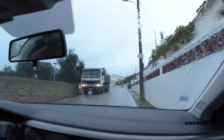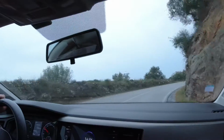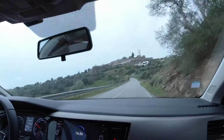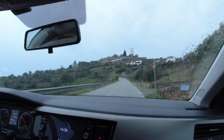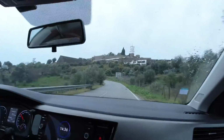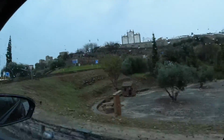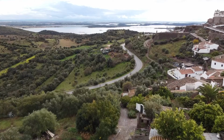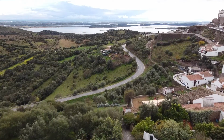It's cloudy, it's overcast. Our first view of the medieval walled town of Monsaraz, perched high above the river Guadiana on the border with Spain. This strategic location has determined its destiny as a fortified keep since it was built in the 13th century. It commands unobstructed views of the horizons.